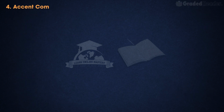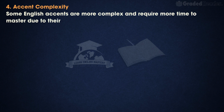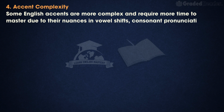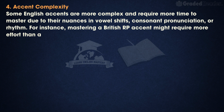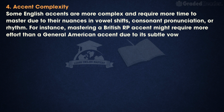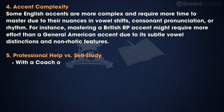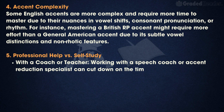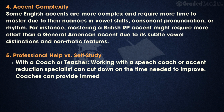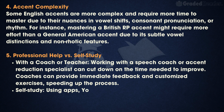4. Accent complexity. Some English accents are more complex and require more time to master due to their nuances in vowel shifts, consonant pronunciation, or rhythm. For instance, mastering a British RP accent might require more effort than a general American accent due to its subtle vowel distinctions and non-rhotic features.